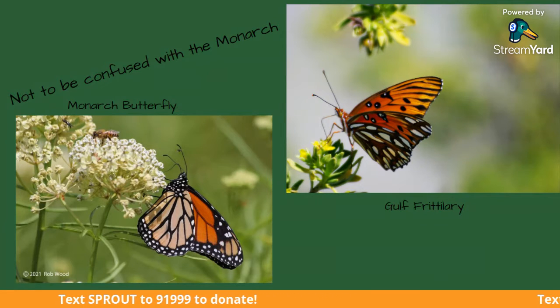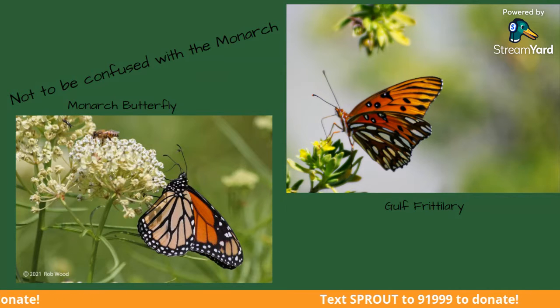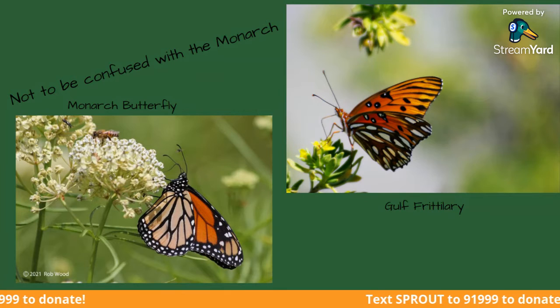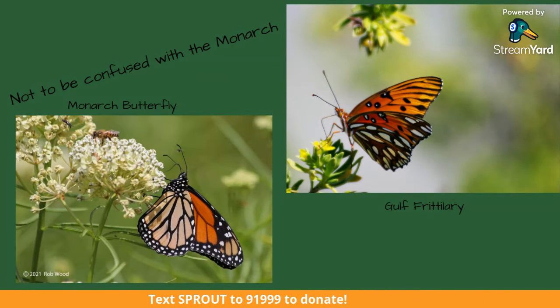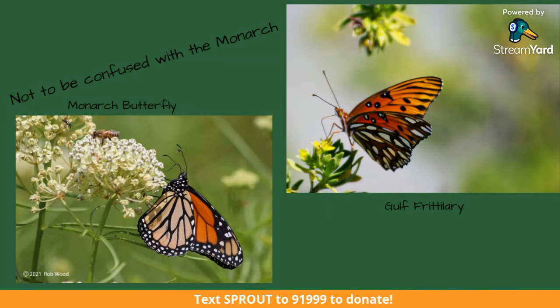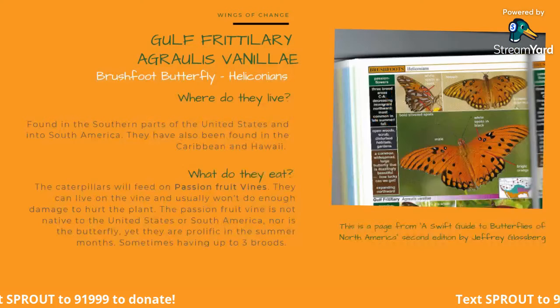So there's the monarch in the bottom left-hand picture, highlighted on our plant of the month, the native narrow leaf milkweed. Up to the left, you can see the Gulf fritillary butterfly. And you can see the difference in the outside of the wing now. Those white spots that we talked about on the top, on the inside, are important because there are other orange butterflies. But at the bottom, you can see they're very different from a monarch. Okay, let's go to the next slide, please.